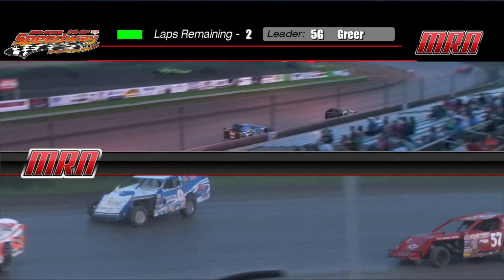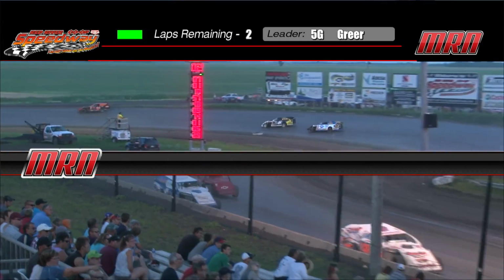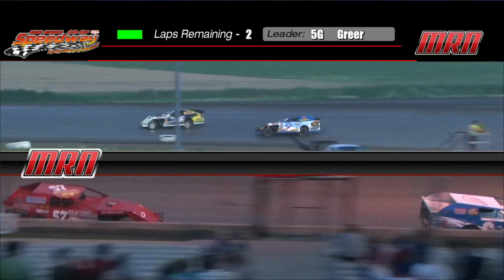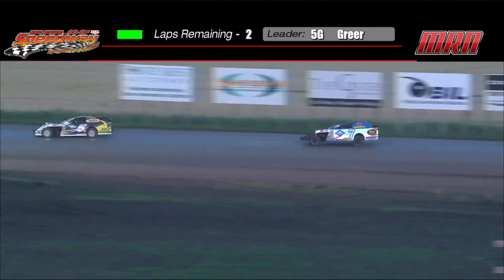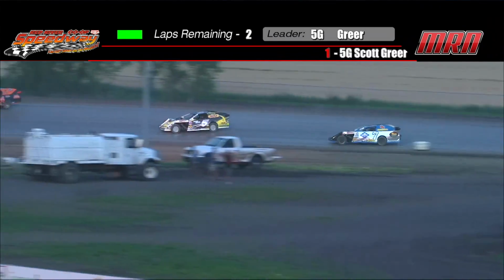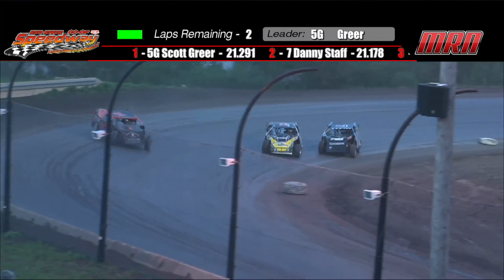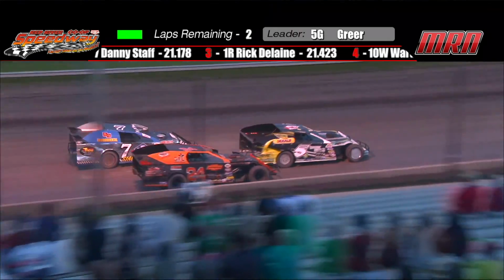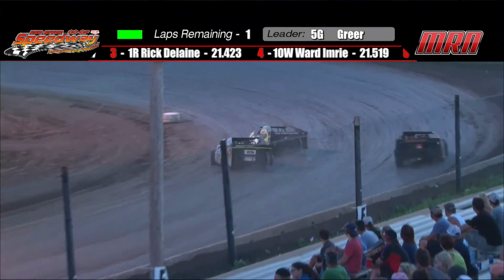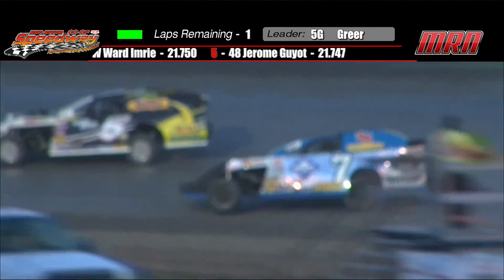Oh man, it is too close to call with 2 to go. Will the lap traffic play a part? Greer leads in the 5. But the 5 and the 7 are side by side in turn 4 as they come down the front straightaway. 1 lap to go, 1 to go. And Danny Stapp is on the inside.